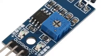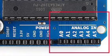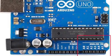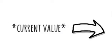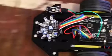I was doing some research on sensors and how they work. The sensor's output is connected to an Arduino analog input. The Arduino's analog to digital converter, or the ADC, then converts that value to a value between 0 and 1023. The result is that the closer an object is to the proximity sensor, the brighter the LED will shine.